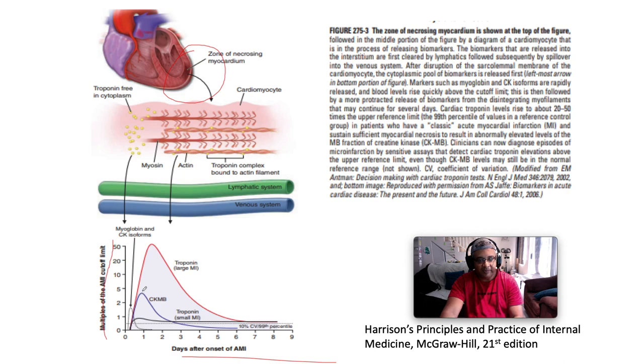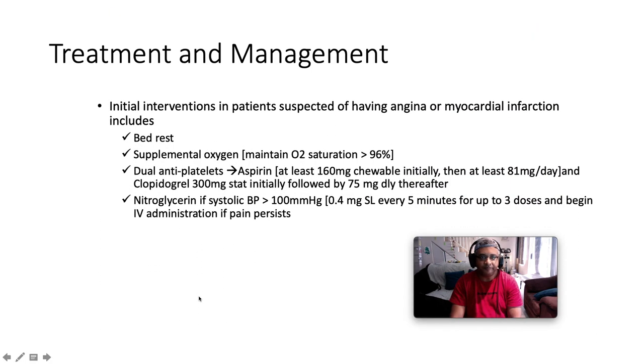It peaks at about a day, and it's down by about 2 to 3 days, right? However, your troponin rises, it should be maximum within a day or so, but it remains elevated for up to 7 days. And hence the value of doing your CKMB to detect reinfarction within the acute phase, right?